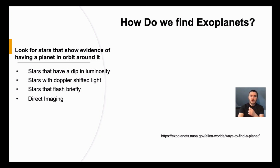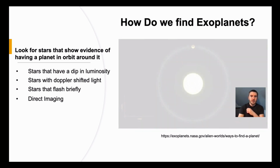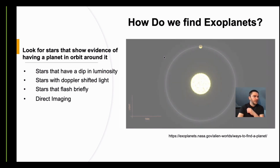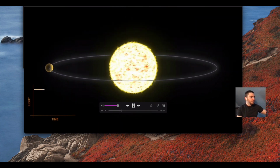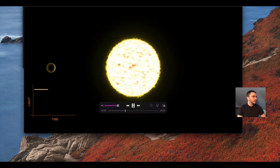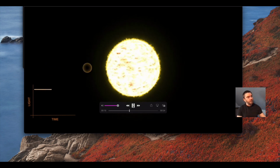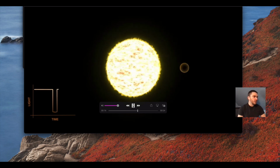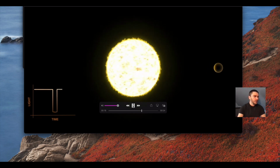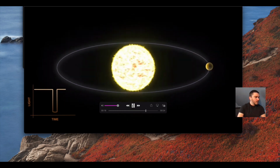Just to illustrate the point of a star's luminosity dipping, I have this video here that I'm going to play. You see on the left there's light versus time. As the planet transits in front of the star, the amount of light that we receive goes down, and then it goes back up again. Okay? Good.